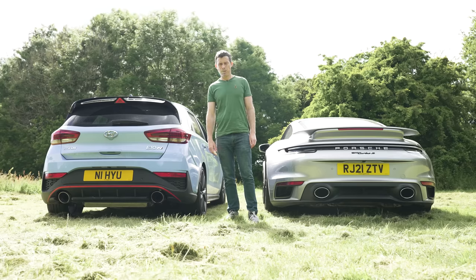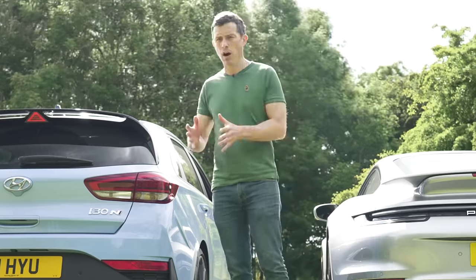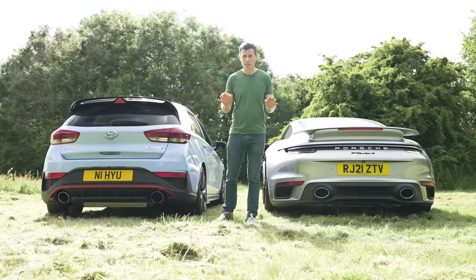But it just does. Now you might be thinking, well, that's because of the soft limiter. Maybe they're better when they're moving. So I'm gonna give you a montage of both cars driving, and you can then compare their sounds that way as well.